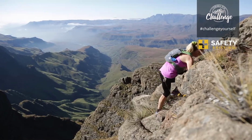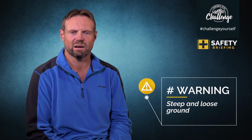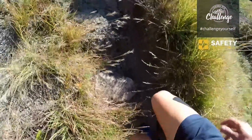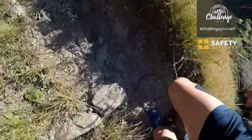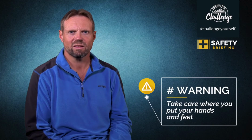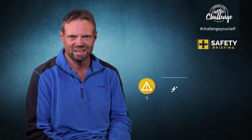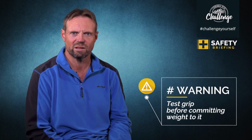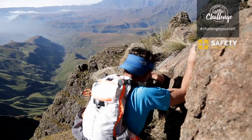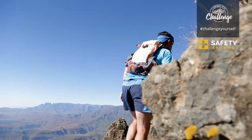On the route, the primary concern is the steep ground and the loose ground. There are places where a misplaced foot or a misplaced hand can result in a fatal fall if you're unlucky. So take care where you're putting your hands, take care when you're putting your feet. If you're using rocks to hold on to, test each grip before you commit your weight to it. The Drakensberg rock is basalt, it is notoriously brittle, and stuff that appears sound may not be.